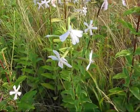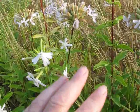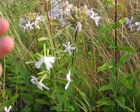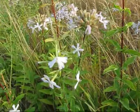And I'm going to take some of this and take it home and show you why it gets its name, bouncing bat. Another name for it is soapwort. Wort is just the old English word for plant. So soap plant is what it is.